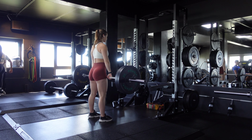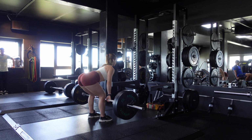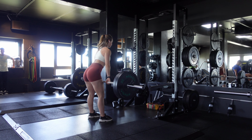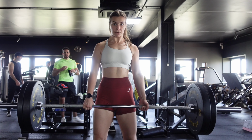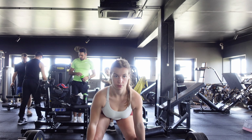Starting with this leg day, I actually started off doing deadlifts. I went with every exercise for 8 to 10 repetitions and 4 sets each exercise. Deadlifts, of course, keep your back straightened.